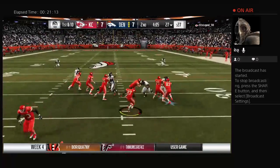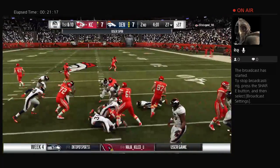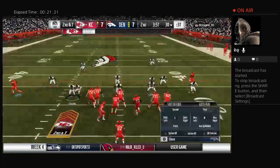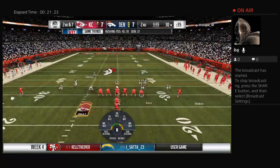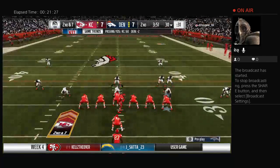To begin the drive, here's a handoff to Hunt, and he'll get about 3 here as he's out to the 30. Not much happening there on first down. I thought there might have been a hole for a split second. Yeah, but it dried up pretty quickly, didn't it? Closed fast.